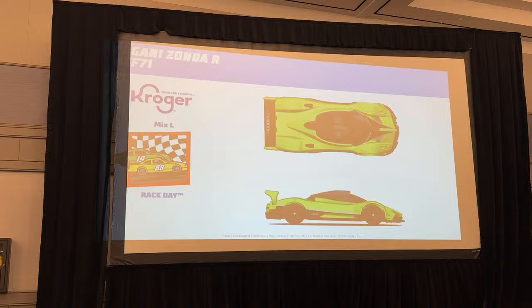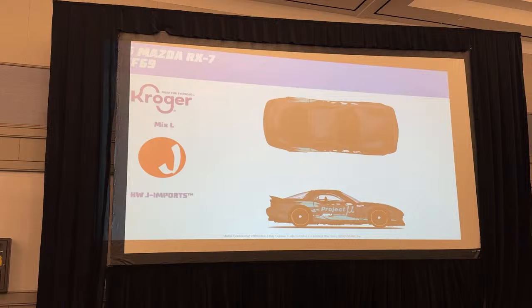Pagani, my favorite brand, one of them. But cool colors. FDRX7, and this is the recolor version with the Project Mu livery. So stoked to see the white one coming out in a month or so. This will follow up shortly in about 2-3 months.